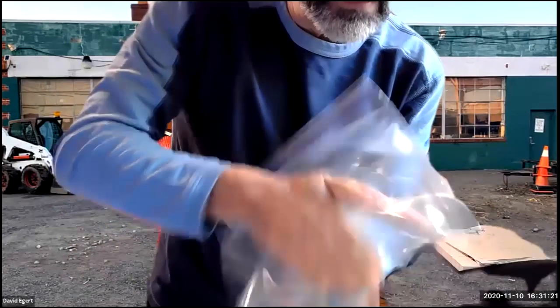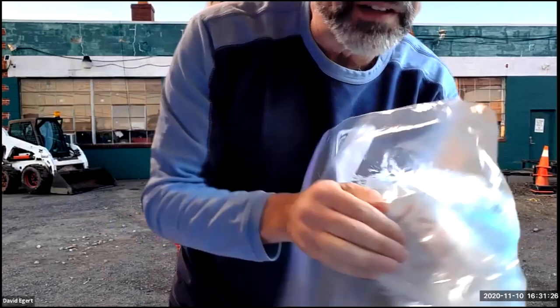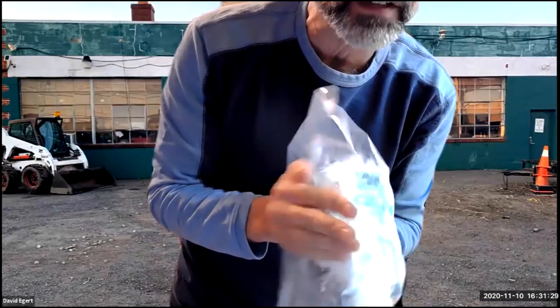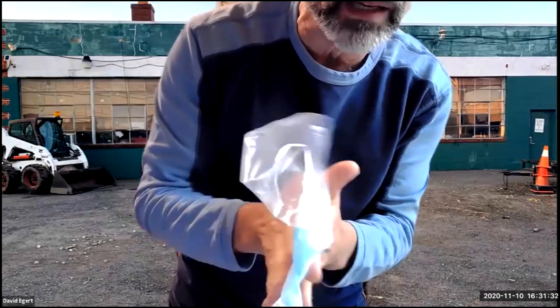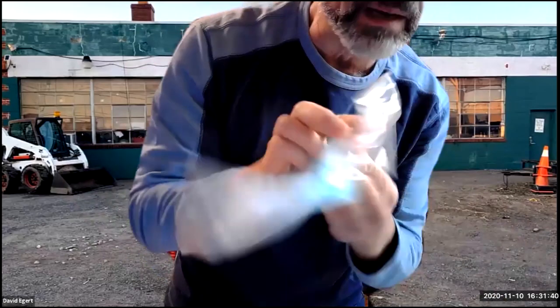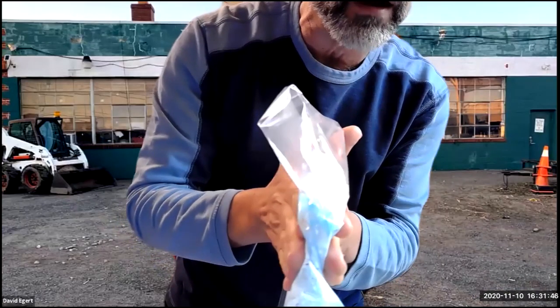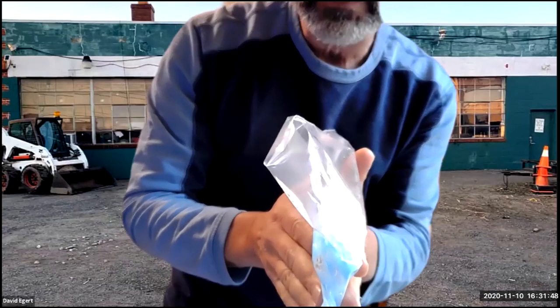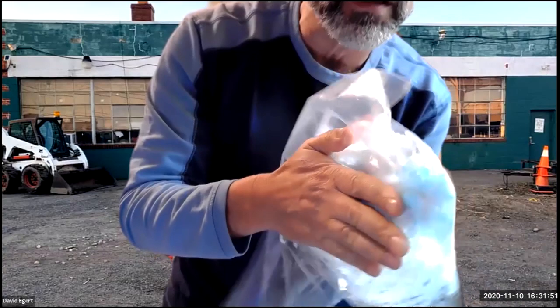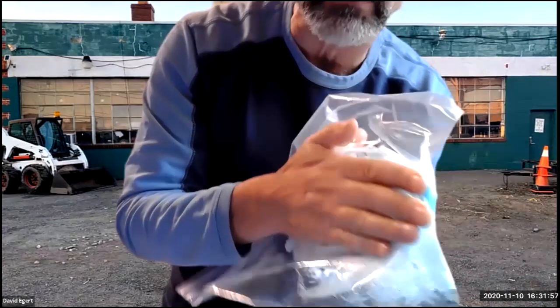I can rub my hands and they're not heating up because the two thin layers are just sliding past each other with that slippery fluid in between. If I didn't have that, I was just rubbing my hands, they're really warming up. There's a lot of friction there. But with this double layer with slippery fluid, it's all good. So this is what's around your heart, around your lungs, and around all of your digestive organs. This double layer of serosa keeps things from having that friction burn.